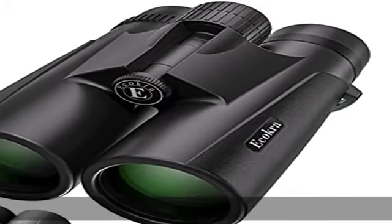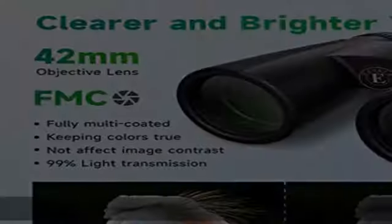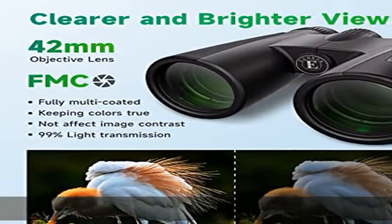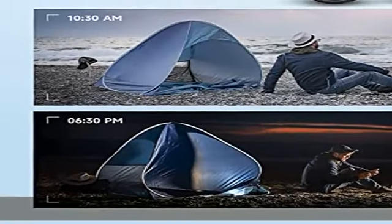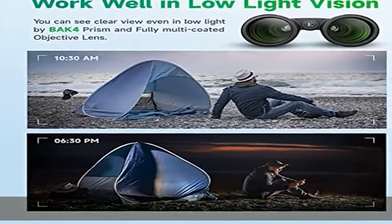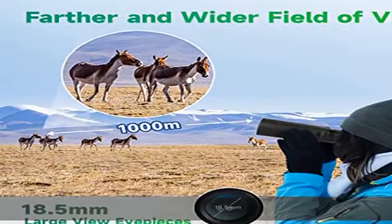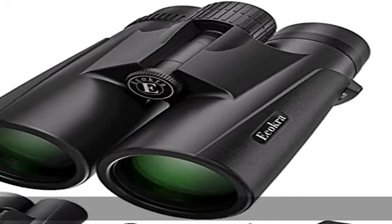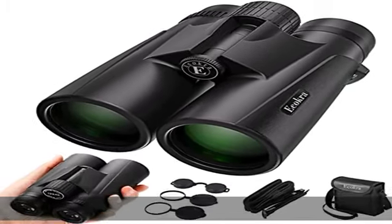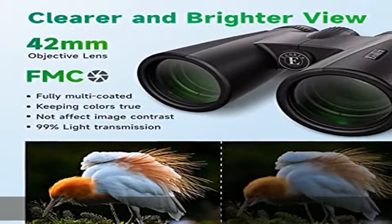About this item: 12x42 HD high powered binoculars for bird watching. Ekacra professional HD bird watching binoculars for adults are equipped with 12x high power magnification and 42mm objective lenses, providing a 374 feet/1000 yards large field of view, delivering large, clear and bright image details. Perfect for various outdoor activities: bird watching, hunting, hiking, camping, stargazing, traveling, sports, concerts.